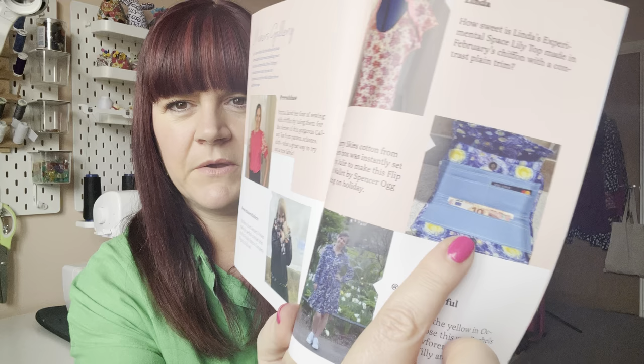Then we've got Linda, who has made an experimental space lily top out of her chiffon. How clever. We have Julie, who has made a flip clutch wallet by Spencer Ogg, using the cotton that we got a while ago, which was absolutely beautiful. And then down here, we've got So Pretty Full, who has made a Tilly and the Buttons Lyra dress. That looks lovely. So they're the Maker's Gallery this month.